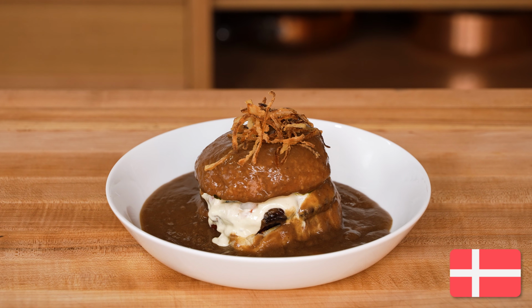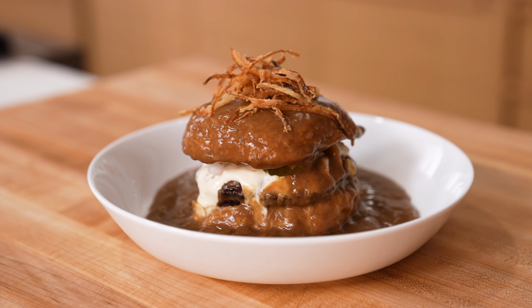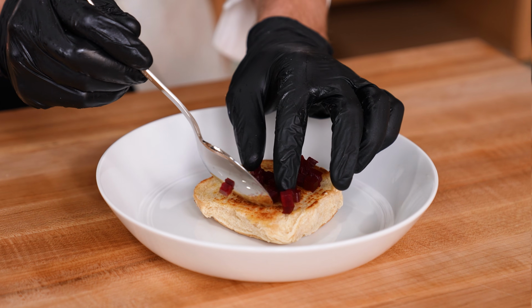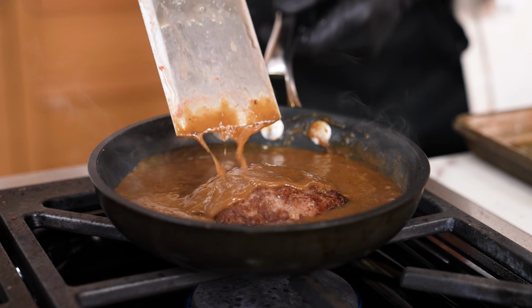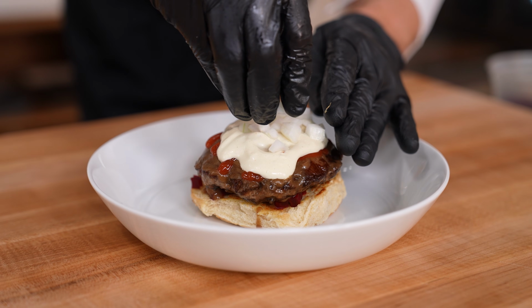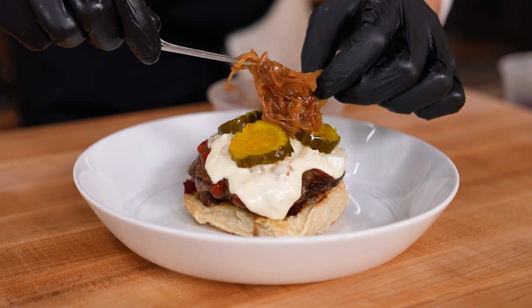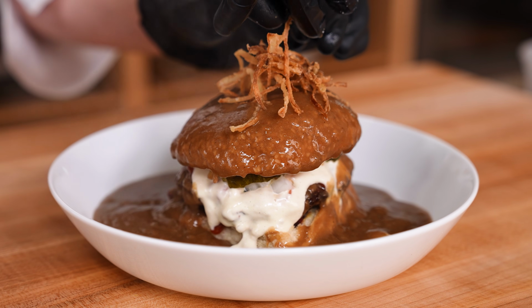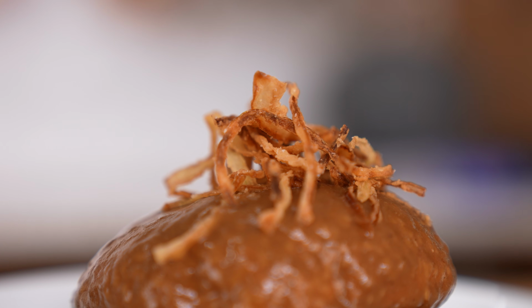Number 12, Denmark, Bøf sandwich. This brown gravy covered behemoth is a bit messy and starts by adding pickled diced beets to the bottom toasted bun, on a nice thick burger patty that has been dunked in gravy. Topped with Dijon mustard, ketchup, a lemony remoulade, raw onion, sweet pickles, and grilled onion. Add your top bun and quite literally drown it in gravy. Finally, top it all with a third style of onion, crispy fried onions, and let's taste.